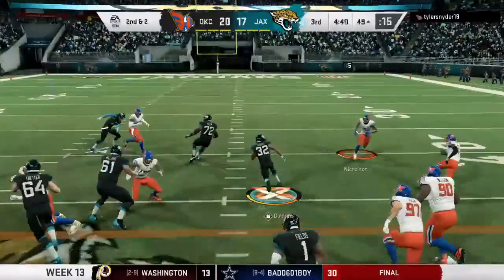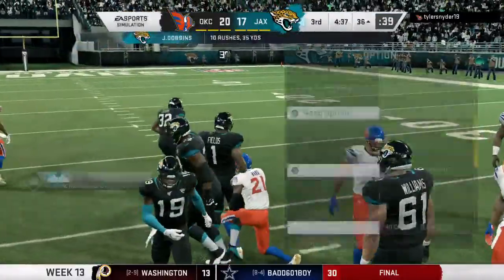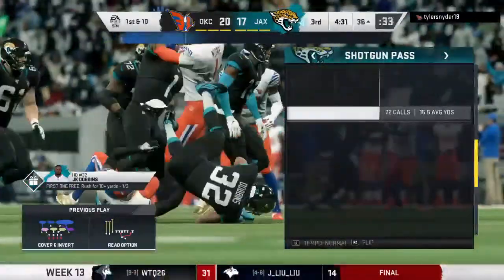They'll keep it on the ground. Dobbins, and he is tackled inside the 40, not quite to the 35. That one good for a gain of 13 for Jacksonville and a first down.